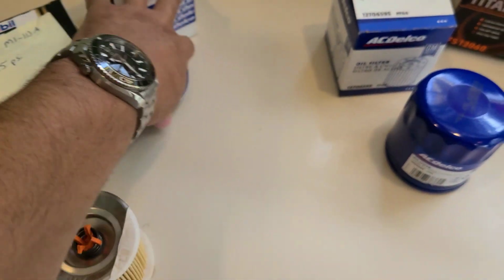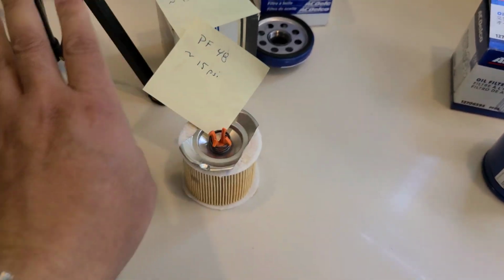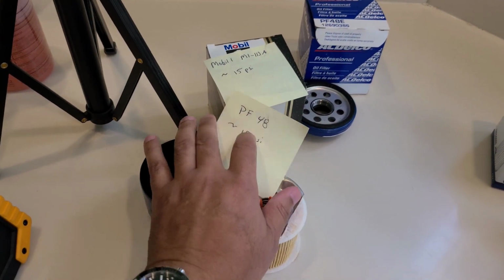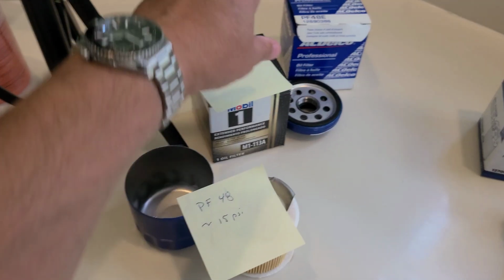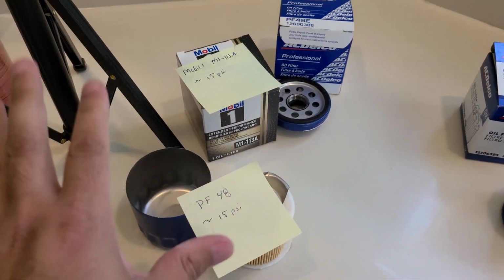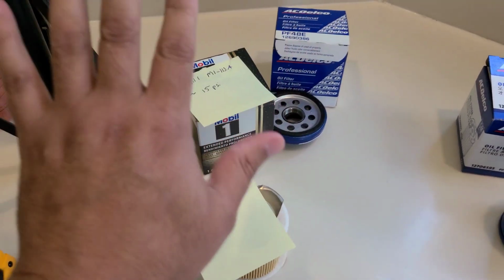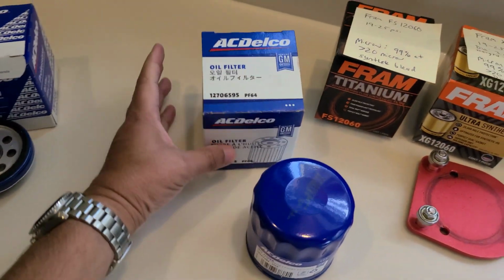We do not want to use these anymore, per the bulletin. So we take these, we get rid of them, goodbye. Do not put the Mobil 1 M113A or the AC Delco PF48E filter in your C7 or C8 Corvette. Never, never, never. So what came after that?